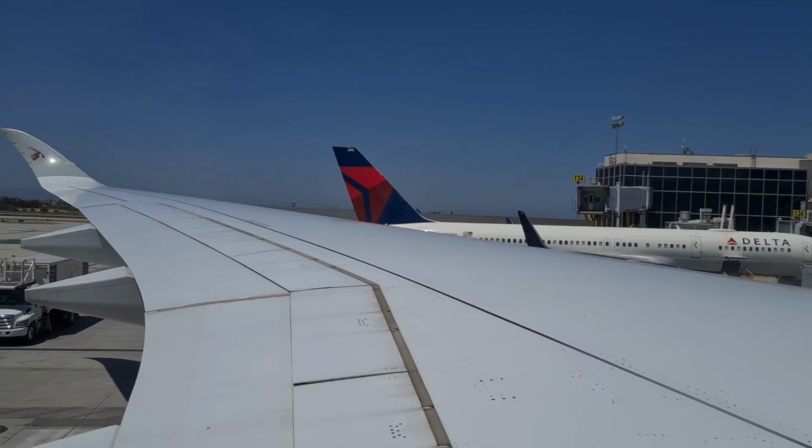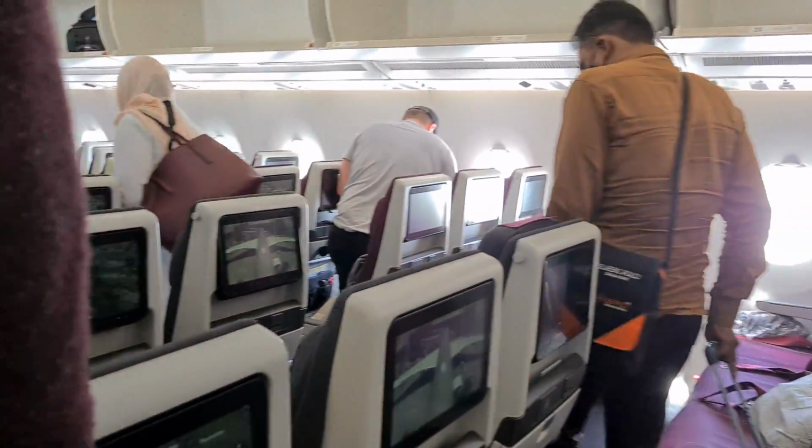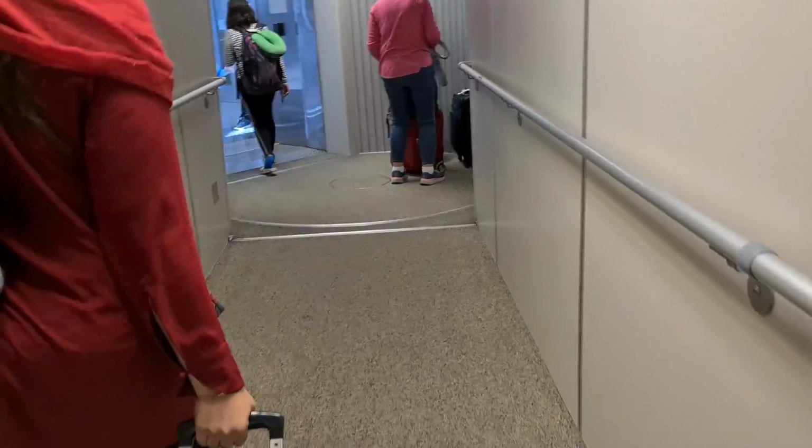So yes, I would recommend anybody who's either transiting or traveling anywhere in the world, if you do get a chance, fly on Qatar Airways. These 16 hours passed by really quickly and I really enjoyed my experience.